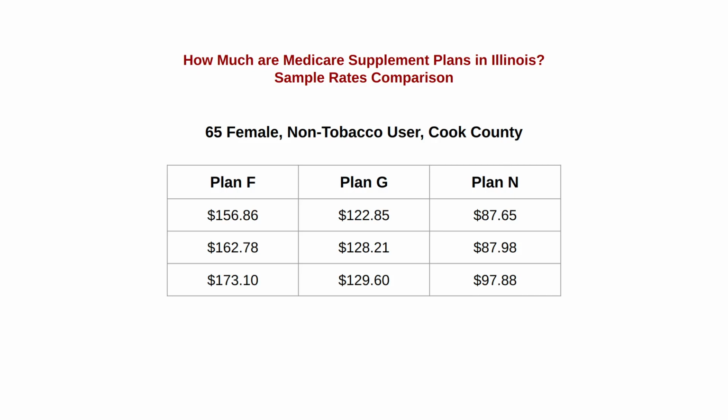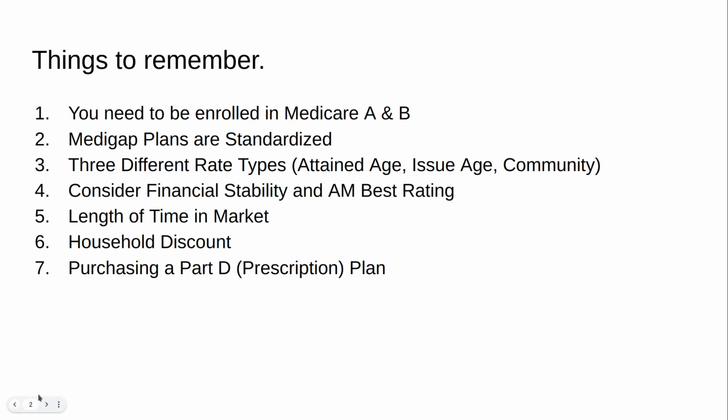Again, using the factors that I mentioned in the previous slide: rate types, financial stability, AM Best rating, and length of time in market. So again, that just gives you a rough idea of the Medicare supplement plans in Illinois and what their costs would be.